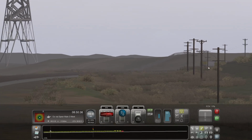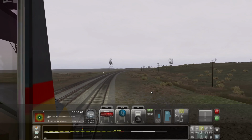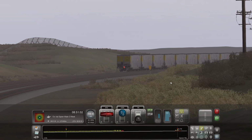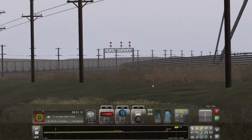Huh. Well, we're chasing another train, which is interesting. I'm really concerned what line he's on. Right, he's on the far one, but what's... Are we... Am I stopping? Is he stopping? What's... That would be a yes.